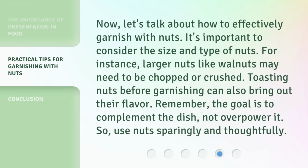Now, let's talk about how to effectively garnish with nuts. It's important to consider the size and type of nuts. For instance, larger nuts like walnuts may need to be chopped or crushed. Toasting nuts before garnishing can also bring out their flavor. Remember, the goal is to complement the dish, not overpower it. So, use nuts sparingly and thoughtfully.